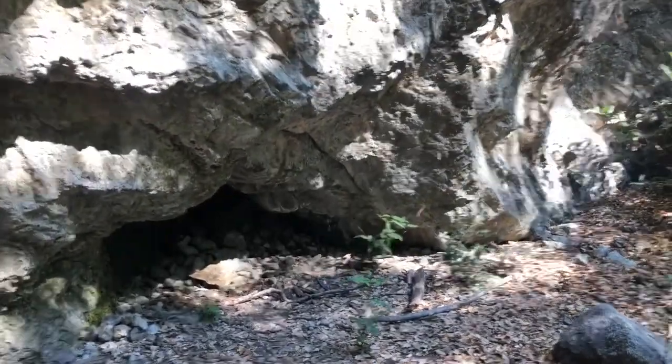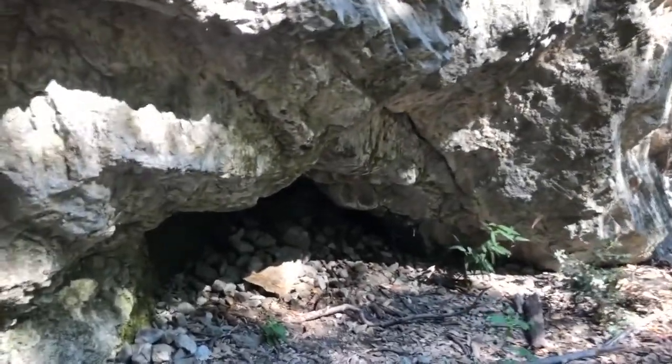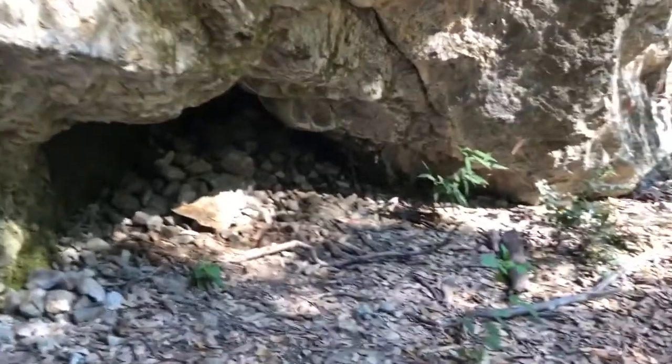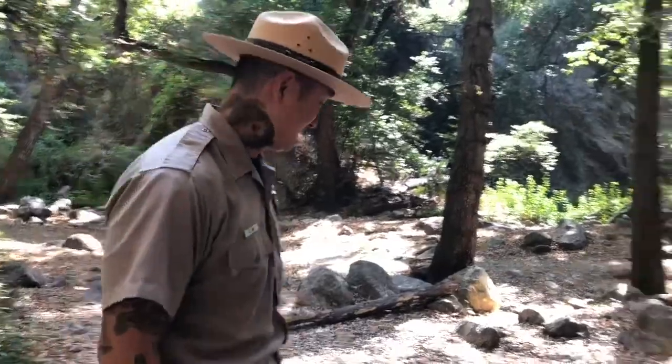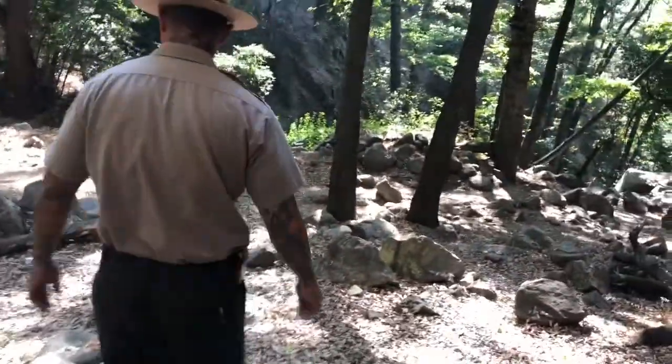But as you can see, there are so many rocks eroding and falling right in the bedding area that an animal wouldn't find it too comfortable if they were to sleep in there for the night. But it's still a really fun name that we like to call this area. We call it the Bear Cave. All right, we're almost at the waterfall, guys. Just a little bit more.